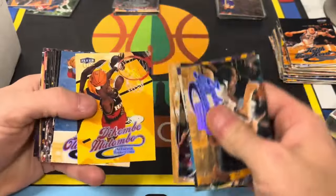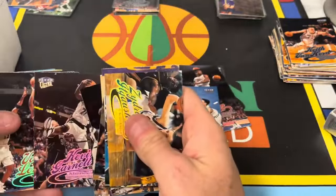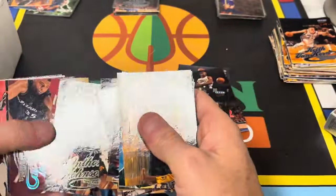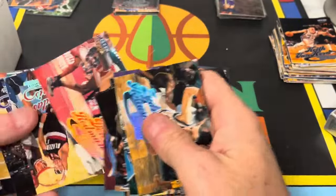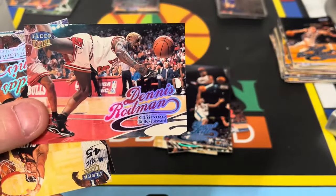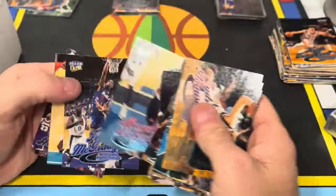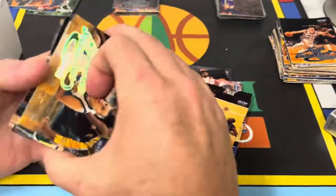Avery Johnson, Mutombo, Dream, Kidd, Sprewell, Garnett, Rasheed, Leonard, Gary Payton, goddamn, Cherokee Parks, Antoine Walker, Anthony Johnson, Danny Fortson, Grant Hill. Oh God, of course. Robin's got to be horizontal because he was horizontal half the time. If that is not the epitome of Dennis Rodman, I don't know what is. These are upside down. I'm not sure why. Arvydas Sabonis, Tracy McGrady, second year. David Robinson, Tariq Abdul-Wahad.